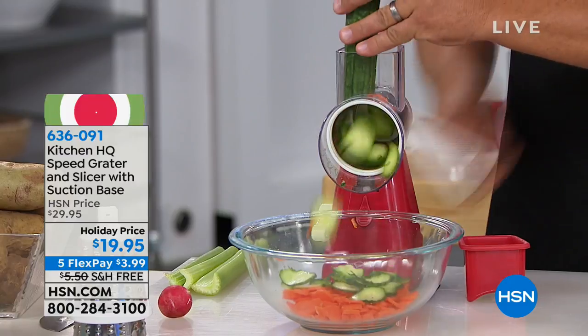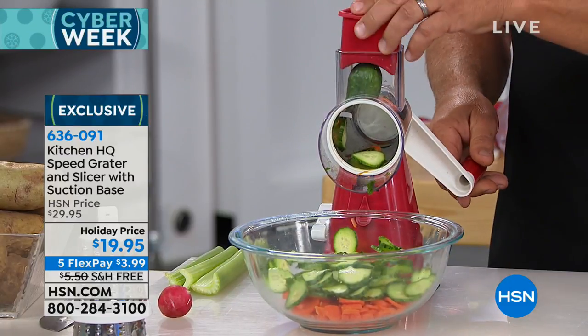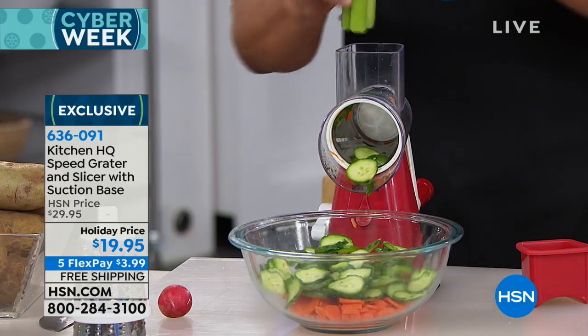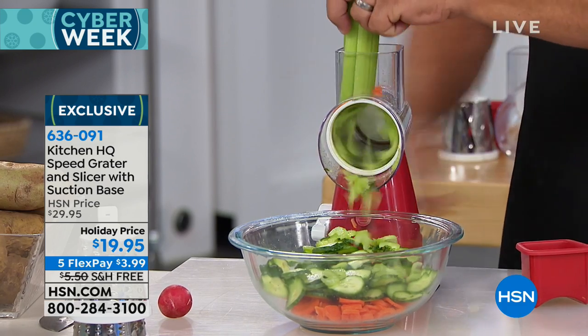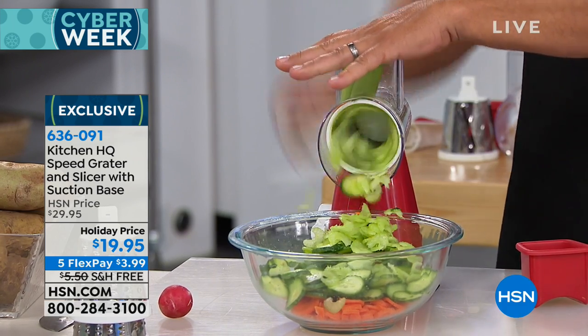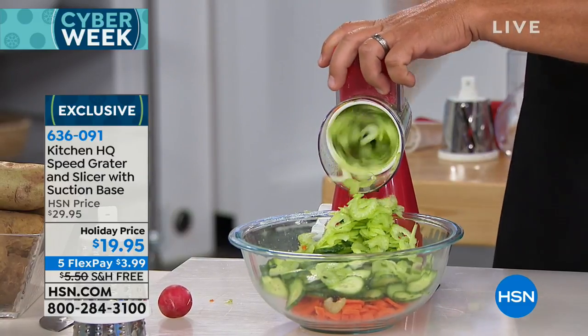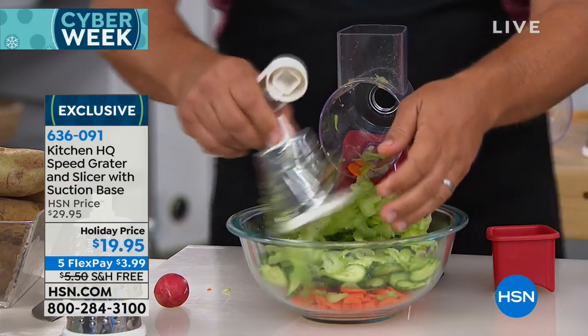And, you know, most people are stuck with a cutting board and a butcher's knife in the kitchen. With the Speed Grater, all you do is crank the handle. Every turn of this handle, Adam, gives you 4 slices. So it's like having 4 knives working every time you turn that handle around. And whether you're slicing, now I've got the slicing drum in here, but it also comes with 2 other drums. It comes with the slicing drum, which is the one I'm using here.